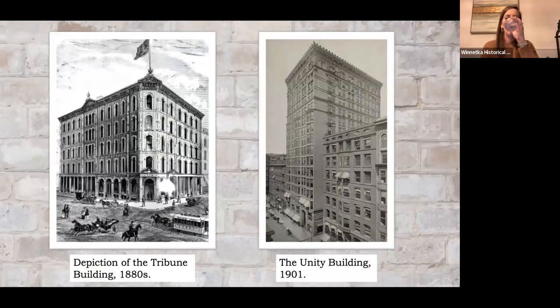While living in Winnetka, both Dale's law and real estate careers flourished. He eventually became the head of his own law firm with offices first in the second Tribune building, and later in the historic Unity building, which stood at 127 North Dearborn until it was torn down in 1989.